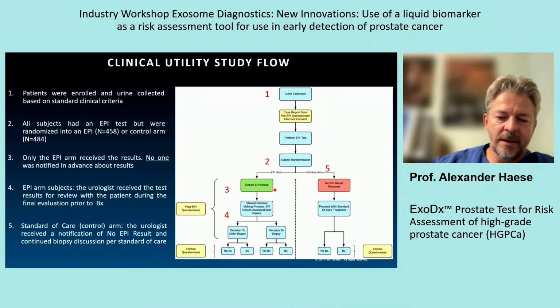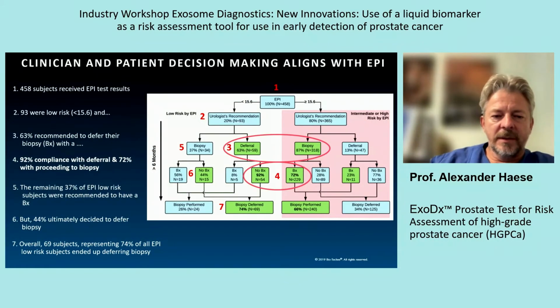And then the impact of the EPI result on the decision-making of patient and physician was analyzed. So this is how you have to read it. Of those patients who received the EPI result, 458, 93% had a low risk by EPI test. And in these patients, 36% deferred their biopsy because of this. In total, 63%, in fact, had no biopsy done, and altogether, combined with those patients who had a biopsy recommendation but did not go through a biopsy, all in all 74% of men with a low-risk EPI had not done a biopsy because of the EPI result.